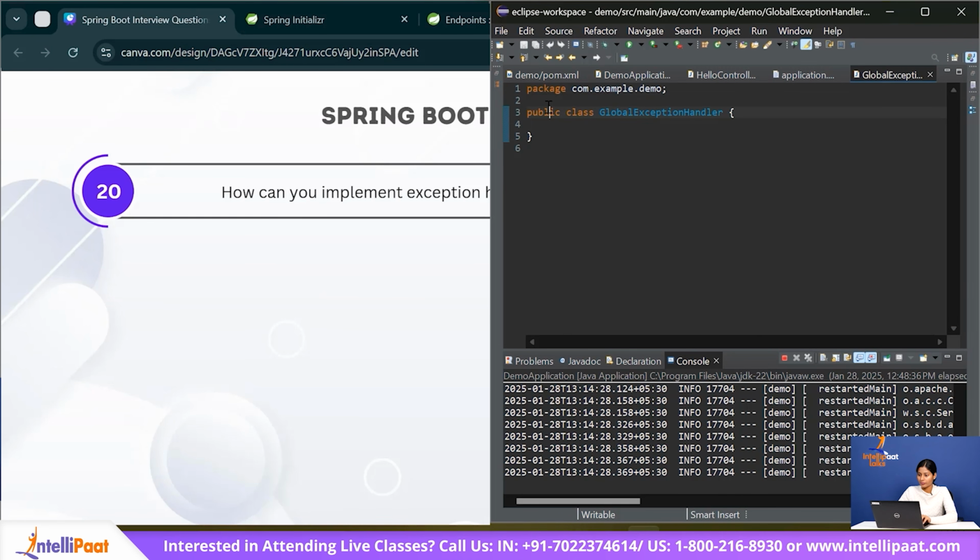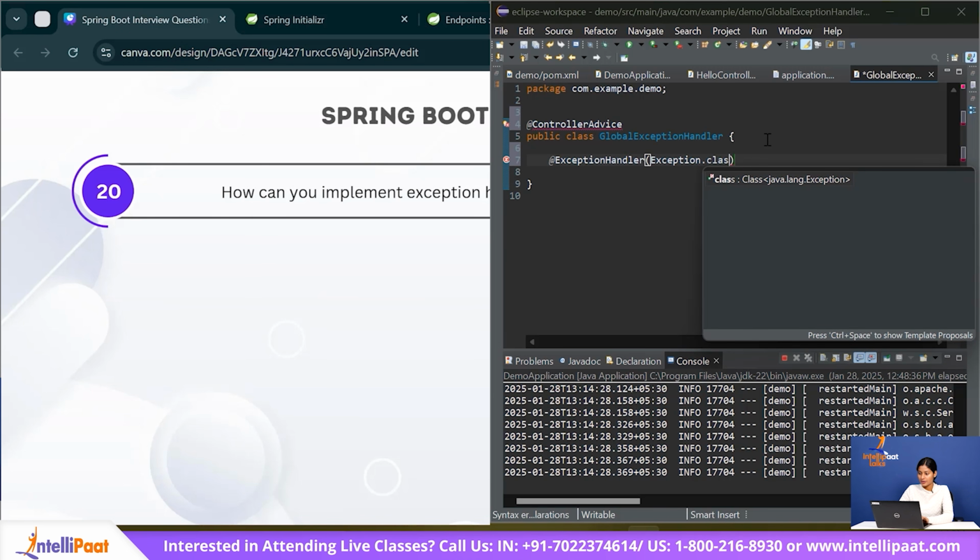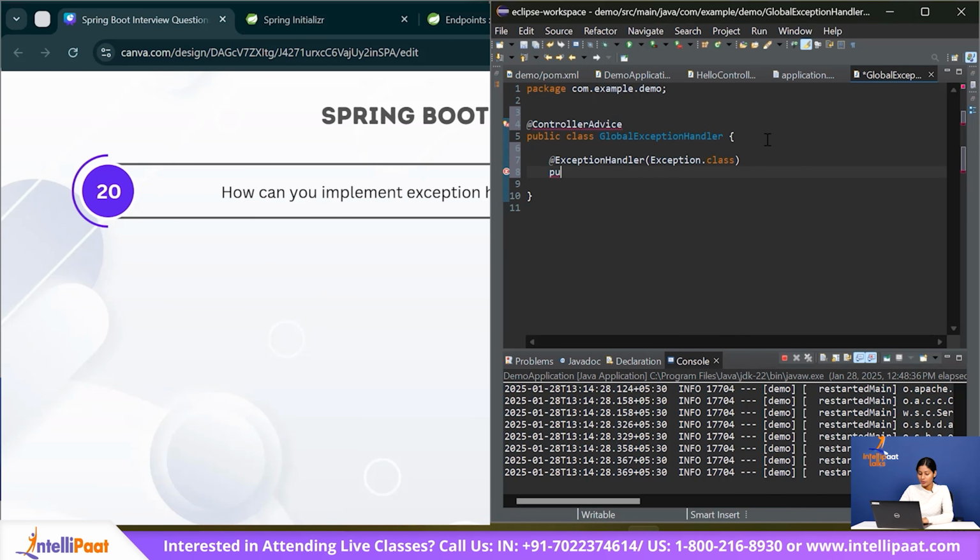Okay. Again, now this is a controller, so let me call that ControllerAdvice. Okay. Now this is an exception handler. We're telling Spring Boot that this is going to be an exception handler. Exception.class. Yes, there. Now the return type will be ResponseEntity. We're going to have some custom error response. We're going to write down how it's going to respond.